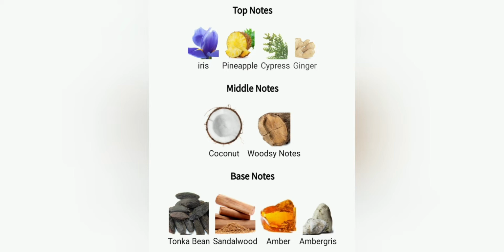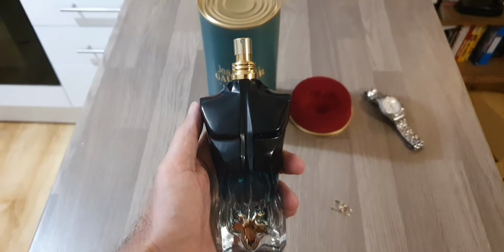So in this one we have iris, pineapple, cypress and ginger in the top, with coconut and woods in the middle, and tonka bean, sandalwood, amber and ambergris in the base.